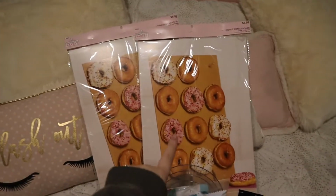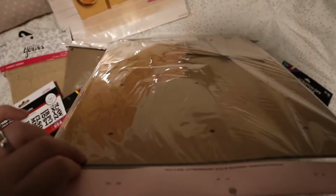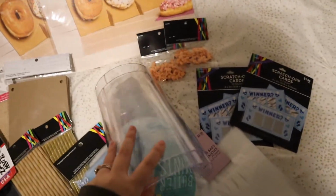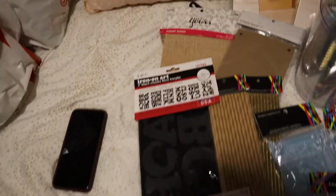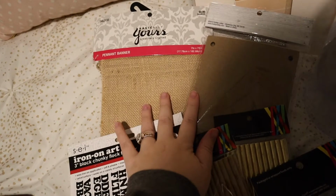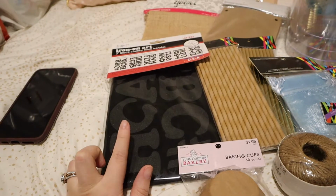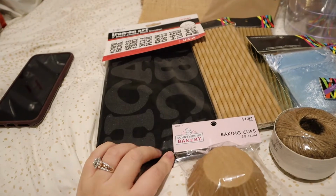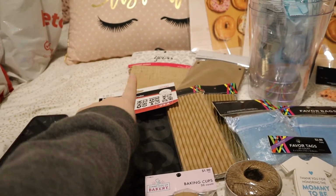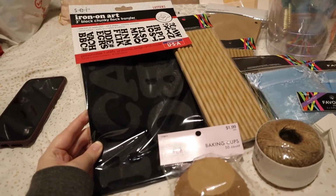But I'm gonna get donuts. So I got this, and since the cardboard is brown, it's gonna go perfect with my theme. So I got some banners. I'm not sure which one I'm gonna use. That's why I got two. We're either gonna put his name or oh boy on that one. If not, we're gonna paint on that one. But we don't have the paint yet, so we wanna see how that goes first.